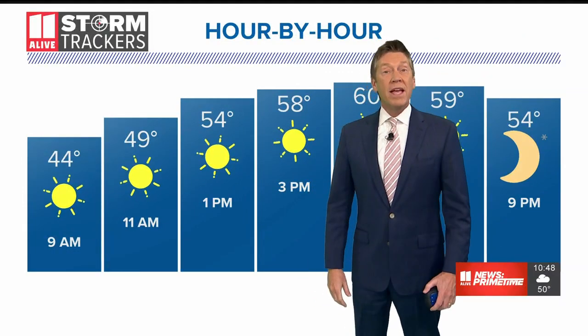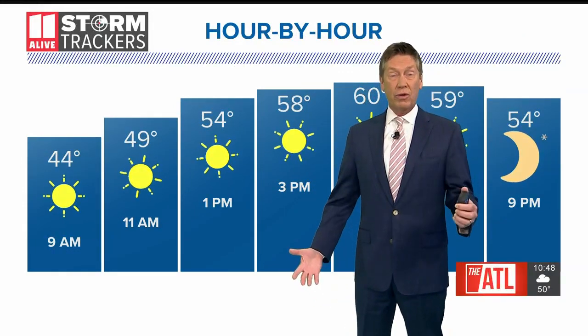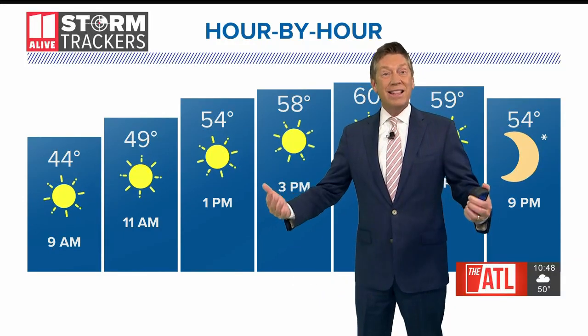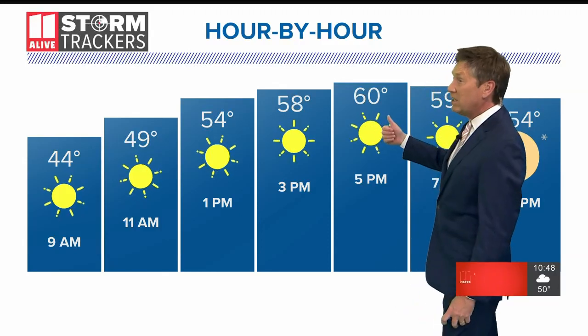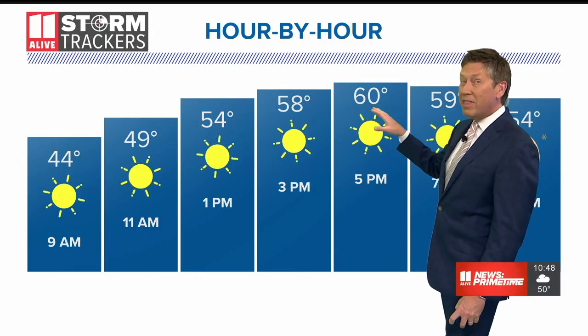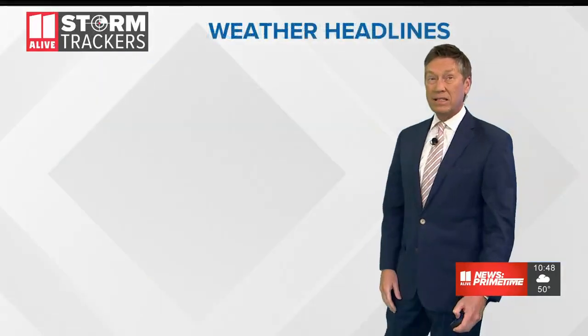And tomorrow, it's going to be a chilly start. Lower 40s in most areas in the metro Atlanta area. But then outside the city, we're even going to have some 30s around. We get up into the lower 60s from this model. I think we'll be a little bit higher than that with all the sunshine. I do think we'll get up generally into the mid 60s here.